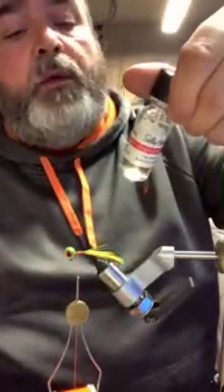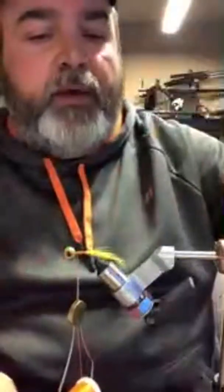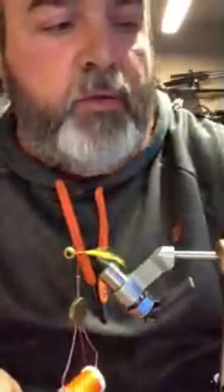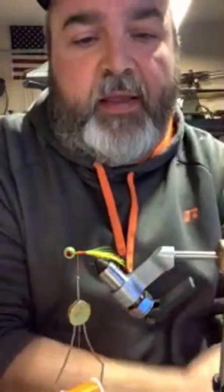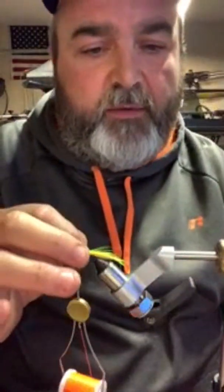I do use Sally Hansen's hard as nails when I'm wrapping my body or I'm sealing my knot. When I'm doing the UV resin, I do not use Sally Hansen's hard as nails. It's not going to hurt the jig head. It works just as good, but I like to finish with the UV resin versus the Sally Hansen's hard as nails when it comes to wrapping a thread, when I coat the thread on a bucktail.